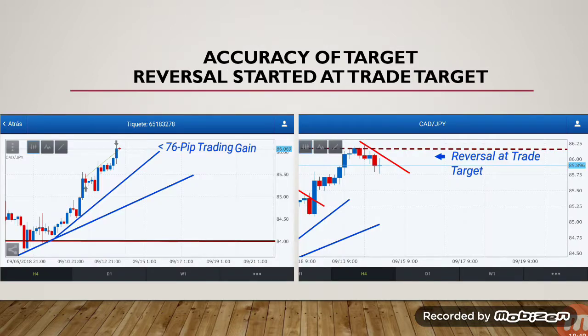Now, another element, before I get into why it's important to not monitor the trade, speaks to the fact that we were able to accurately identify a trading target and exit at the right area ahead of the pullback. Of course, this is one of the many challenges that we have as traders: being able to exit the market at exactly the right time, before the market starts to pull back and take away our trading gains.